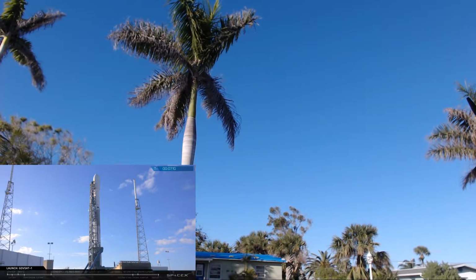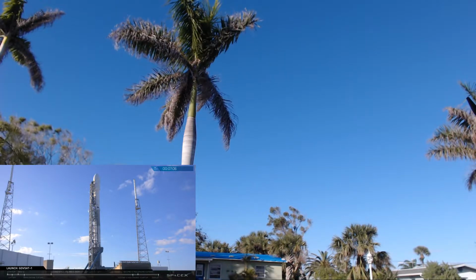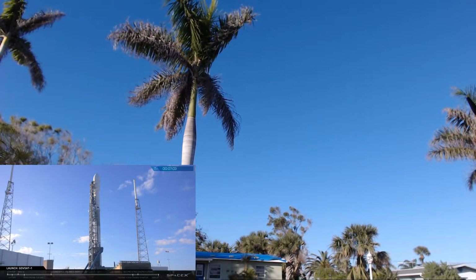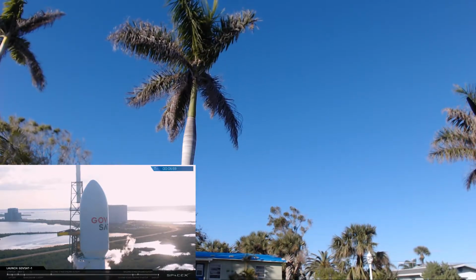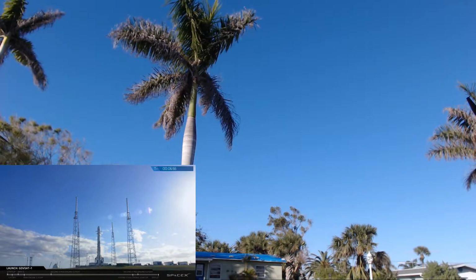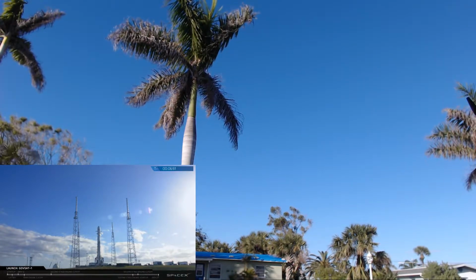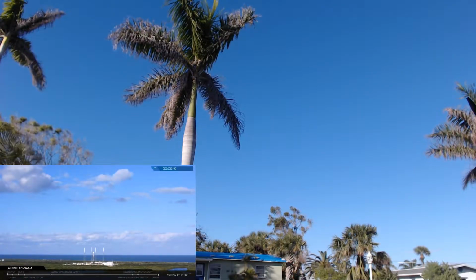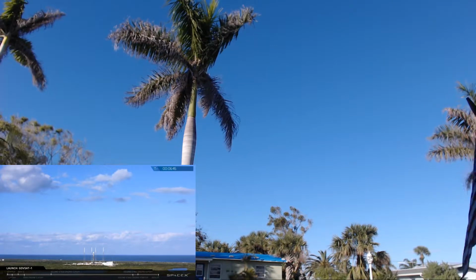The range is currently a go, as well as the payload, which transitioned to internal power about 30 minutes ago. Weather-wise, we've been sending balloons up to gauge the upper altitude winds, which are looking good. We've been keeping an eye on the thickness and height of some stratocumulus clouds. You can see them on the screen there. We don't want those clouds to be high enough or cold enough to form ice crystals, but those aren't a concern for launch.